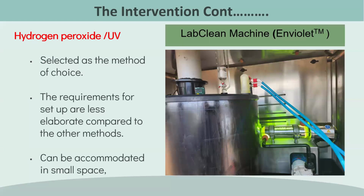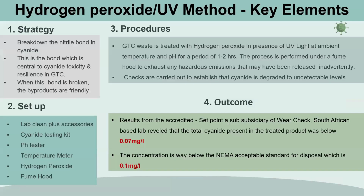So the second method that we zeroed in on, and what we are working on right now, is the hydrogen peroxide UV light method, which was selected as the method of choice. This one requires a setup that is less elaborate or complex compared to the ozonation method, and it can also accommodate a very small space. On the right, you can see the actual equipment that we use in the hydrogen peroxide UV approach. It is the machine called the N-Violet, sometimes also called the LabCoP machine, which is just a small machine and contains elements that support generation of UV light in the presence of hydrogen peroxide, and the reaction gives a byproduct that is less toxic and friendly to the environment.